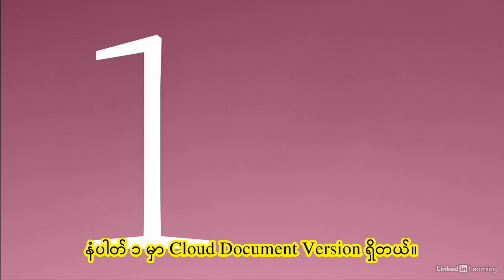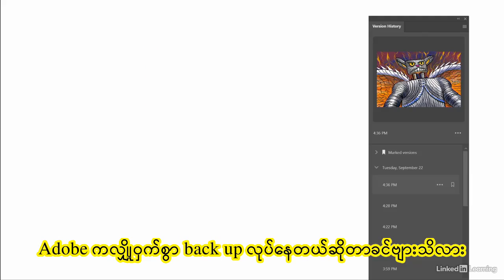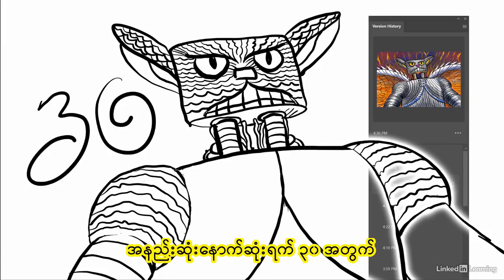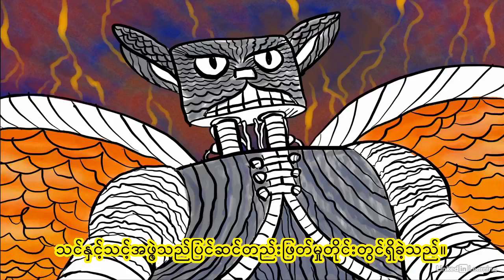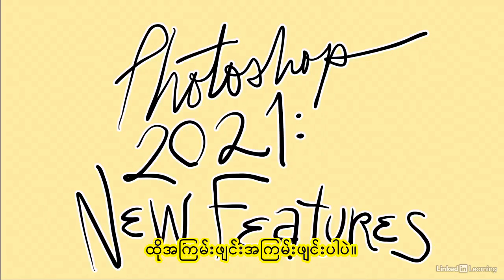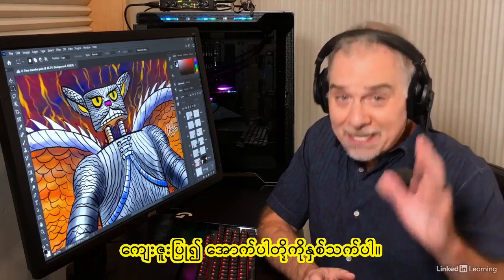At number 1, we have Cloud Document Version History. Did you even know that Adobe was secretly backing up every last autosave of your cloud-based images? For at least the last 30 days, every edit you and your team have made, it's all there. And that's just a rough outline. I didn't even mention pattern preview. I'm Deke McClelland. Please enjoy the following.